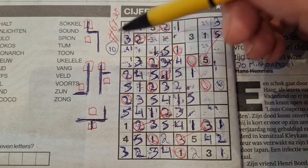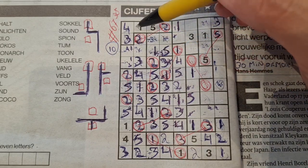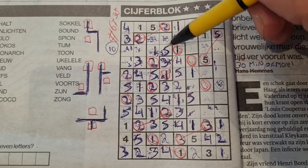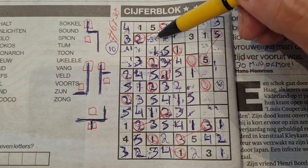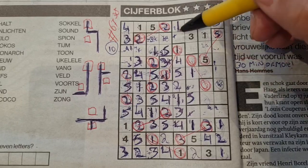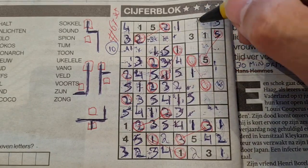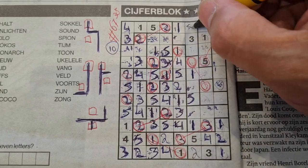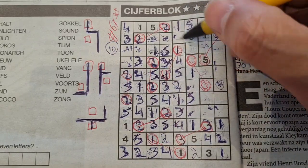I think this box should be a no. Where's the 5 then? Where's the 5? No, I need those numbers here. This box can be a 5, and this box can be a 5. So 1 box left for the 5 in this area should be there. So 2 numbers left, the 2 and the 4.